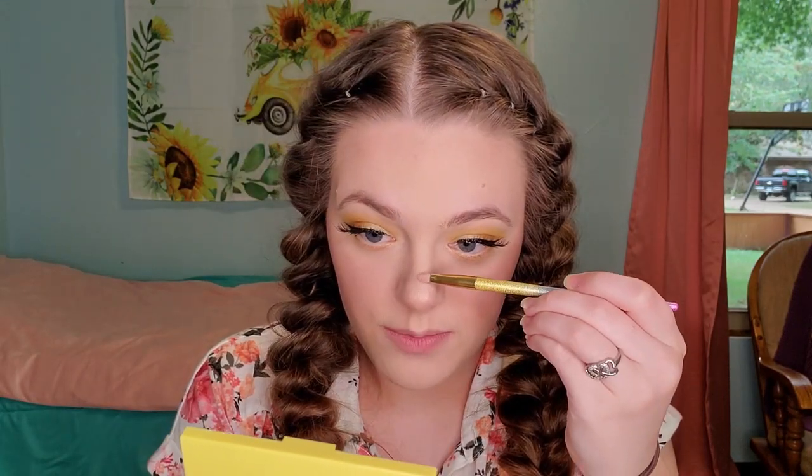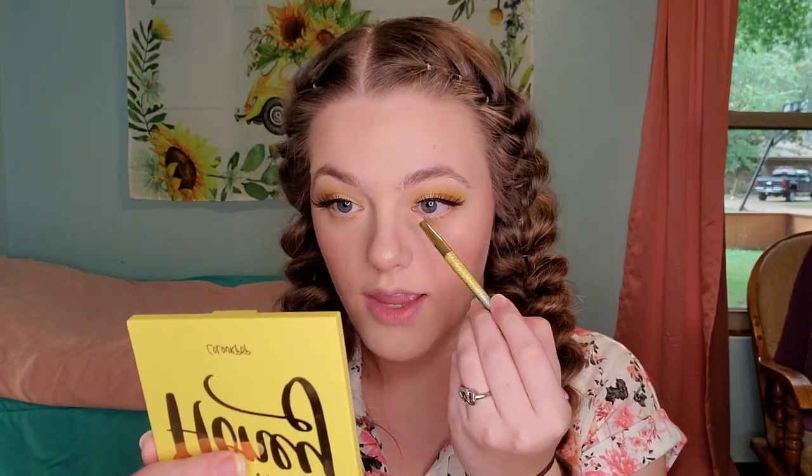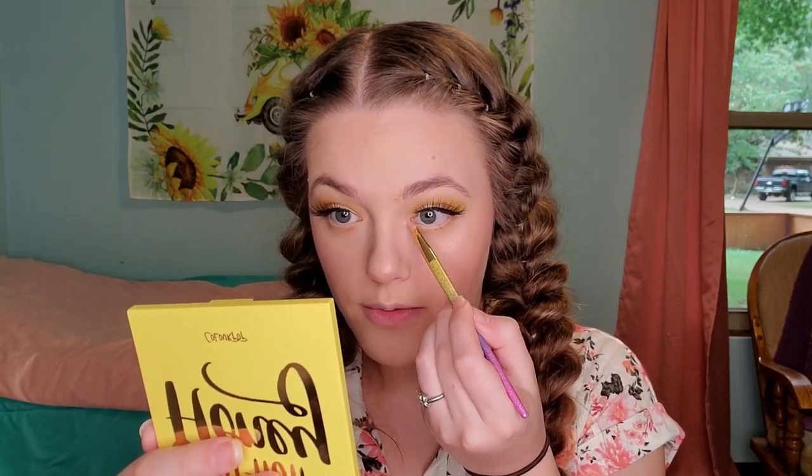And I'll take a smaller brush like this to do the bridge of my nose, on top of my Cupid's bow. And then sometimes I'll even go back over the end of my nose with it. And my inner corner.